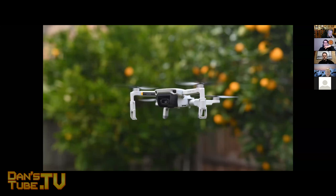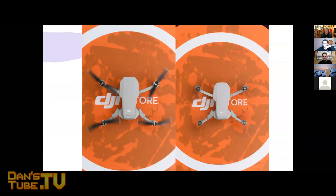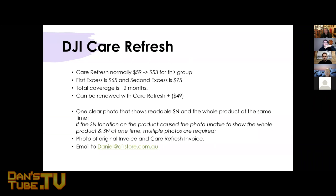Is that within 48 hours for the first year of your Care? But then you can also purchase the additional year, but do you have to do that at the time of your first purchase of the drone, or can you do that down the track? You can do that down the track. Okay. So within the first year, you can purchase the second year Care Refresh, and you must have one claim remaining. So I was about to say, as long as you haven't crashed the thing. I think DJI send you out a renewal if you're at the end of your 12 months or coming up to your 12 months, asking if you want to do a second year.